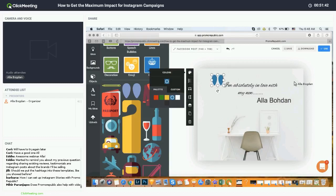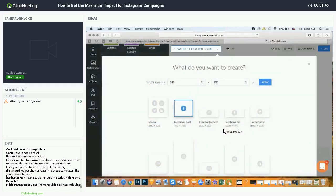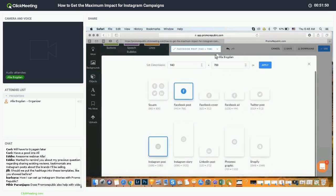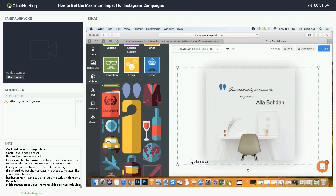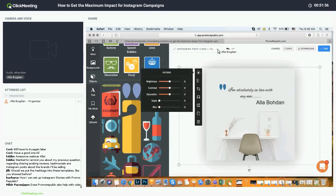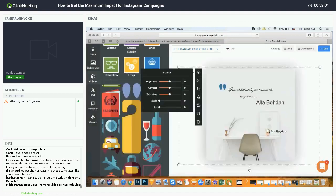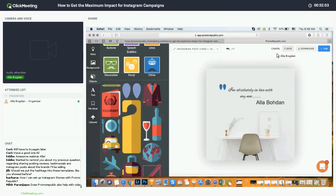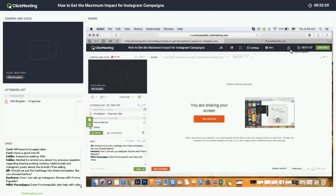So then you can use this template for your Facebook post, or for your Instagram post, just like this. For your Pinterest, Instagram stories, anything else, okay? Or even for your Shopify, then hit save if you want to use this template a bit later, or use. I think it's clear. Yes.